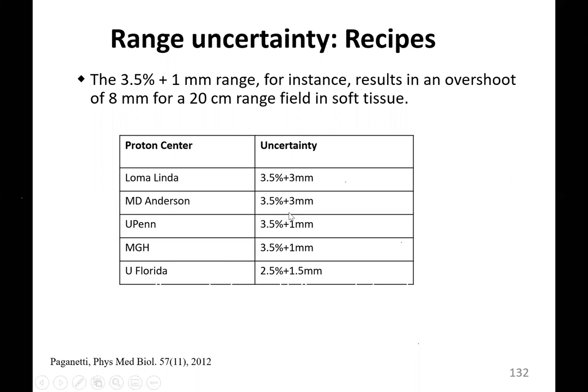MD Anderson is using the same range. University of Pennsylvania is using the same range. We are at MGH, we are using 3.5%, 1 millimeter. University of Florida, they are using 2.5% plus 1.5 millimeter. So they are doing a little bit different way. But in order to use this range, nowadays the plan is so robust, it calculates the depth of the tumor and it recommends what range you need to use.